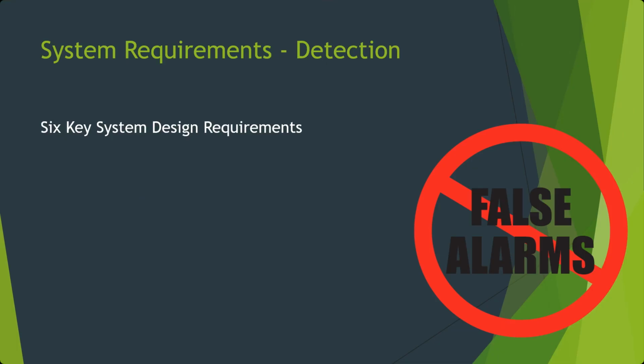Six key design requirements are listed in 14 CFR Part 25. So one, we don't want any false warnings. Why is it so critical we don't have false warnings going on? So you don't inadvertently shut an engine down, so you don't inadvertently divert. There are a lot of reasons. It's actually a specific requirement that false warnings have to be minimized, and there's a few ways we do that.